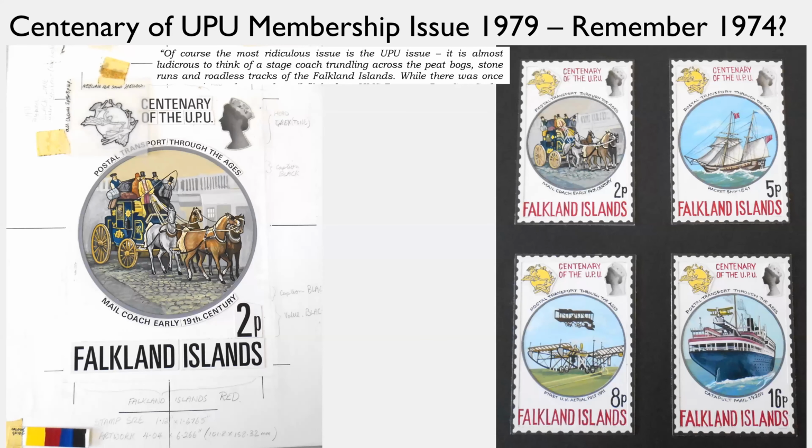1979 also provided an issue to celebrate the centenary of the Falkland Islands joining the UPU. Only five years earlier, in 1974, there had also been a UPU issue, which actually celebrated the centenary of the UPU itself. And this was an issue that had opprobrium poured on it in an editorial by Ronnie Spafford in the Upland Goose. I'll read you a bit from it.